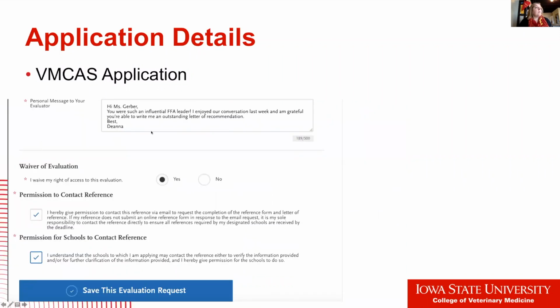So you will have a spot where you can put in a nice note here. Most students waive the right of access to that evaluation. And then you would need to give VMCAS permission to contact the reference if something goes wrong with their recommendation. And then you also give the schools permission to contact them, again if there's something wrong or off about their recommendation.